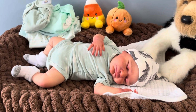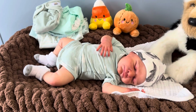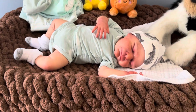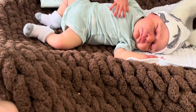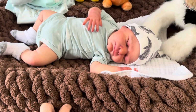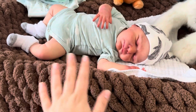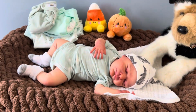I started a new hobby, even though I didn't really need any new hobbies. Let's just be honest. I spend enough money on my current hobbies, but I have picked up knitting. So I knitted this chunky baby blanket for photos, cozy for fall. This is in the color coffee. Love how it turned out. This is my very first time knitting, and I think it turned out really good.